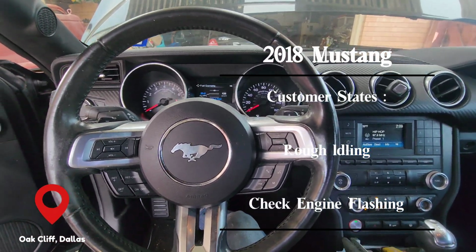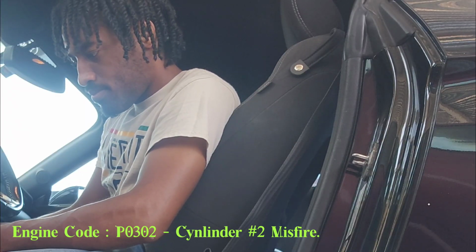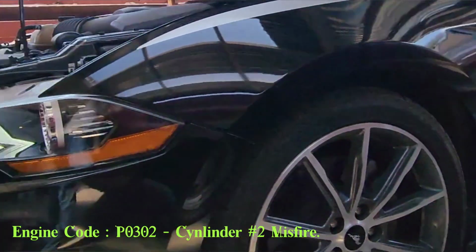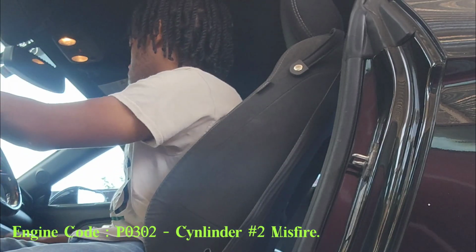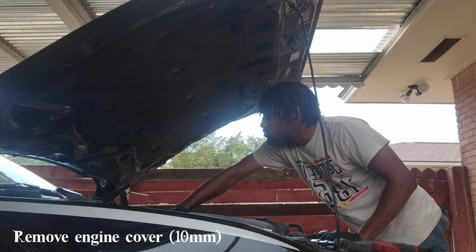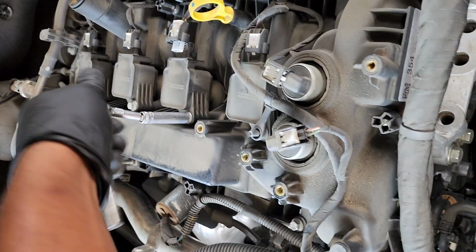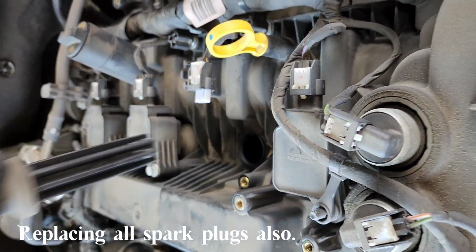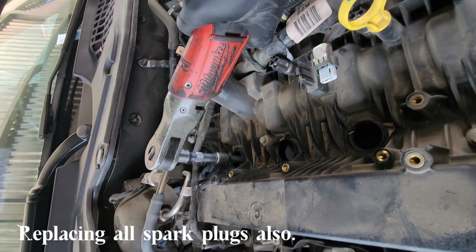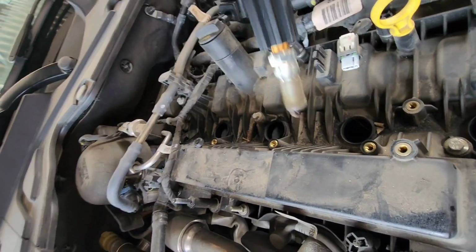Today we're out here in Oak Cliff working on a 2018 Mustang. Just had a malfunction of the ignition coil on cylinder number 2. Pretty simple procedure. 8mm on the bolt for the top. Some Ford Iridium Motorcraft plugs. How the old ones look.